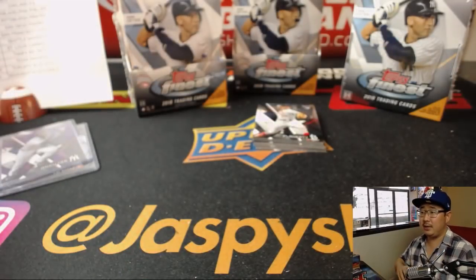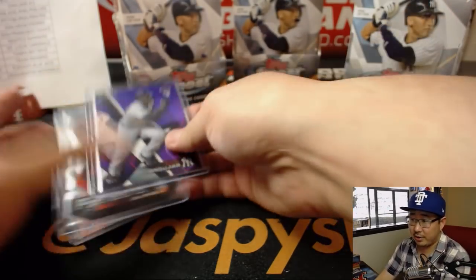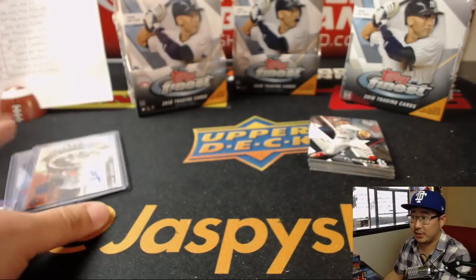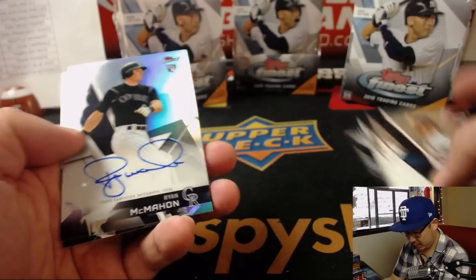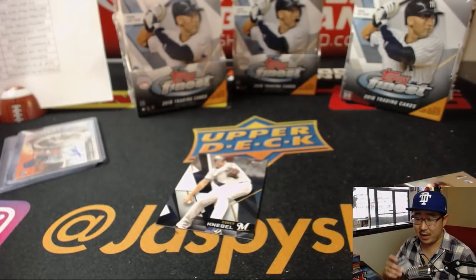And that Amed Rosario is... These are case hits? These are one per case? And there's another Ryan McMahon. Nice Ryan McMahon autograph for the Rocks, Sam H.